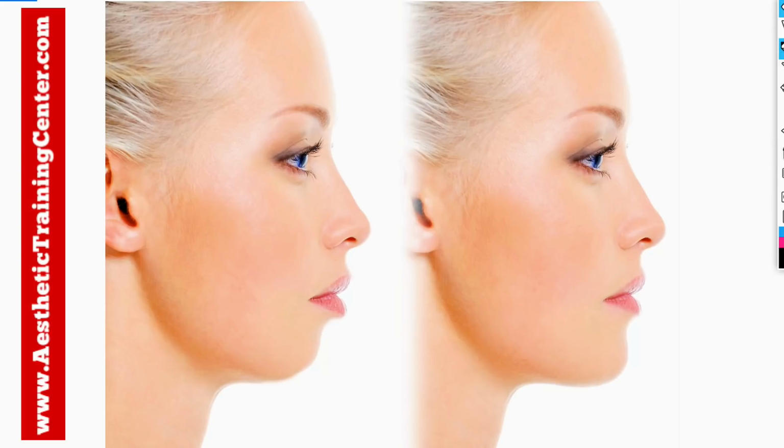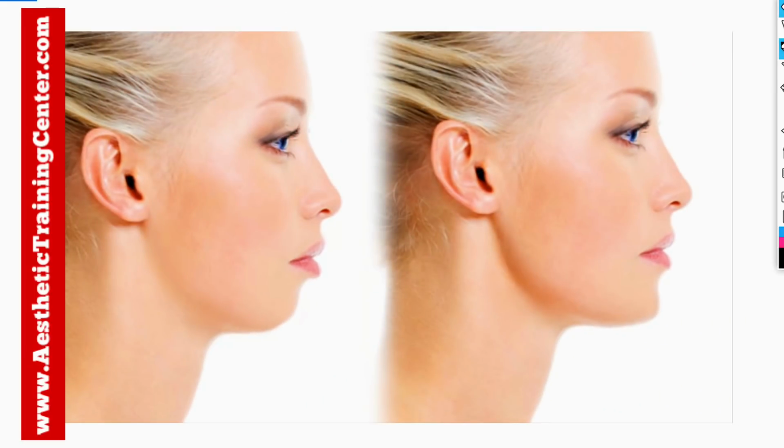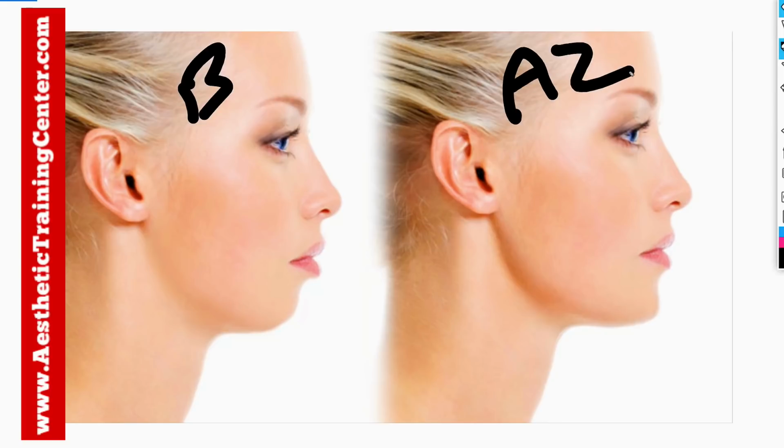So you see the after here. Let's go on to the final after picture. Here is her original before, and here is the after too. Okay, which do you like better? Do you see a difference from the after one that we showed prior? And if you're astute and if you're looking, what it's going to be is this.